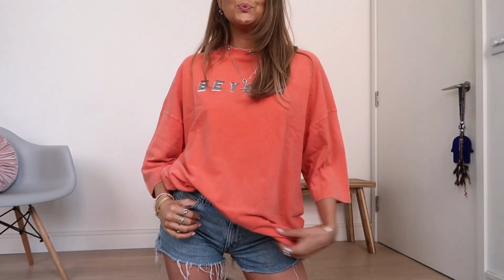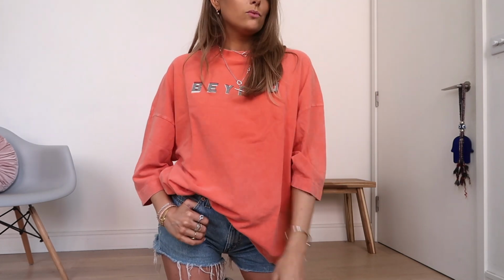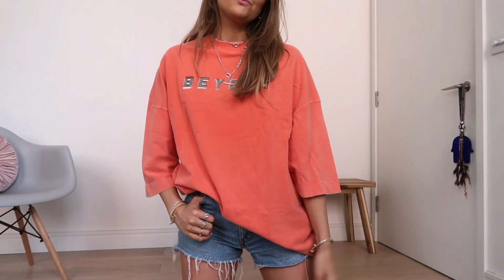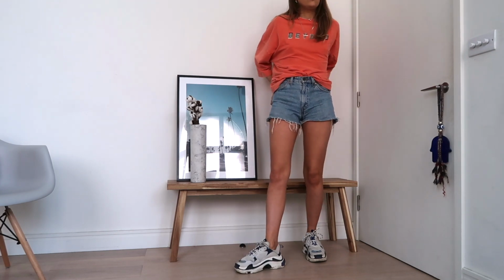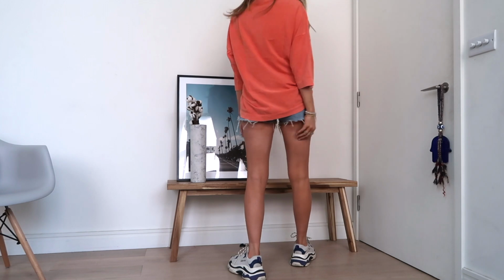And I like it tucked, or it also looks really cool loose, because it's nice and long, covers your bottom. Then this would look really cool with some Levi cut-off denim shorts, just poking out, or tucked. I'll style it like that, actually. And then it's just really plain on the black back. It's such a soft t-shirt though.